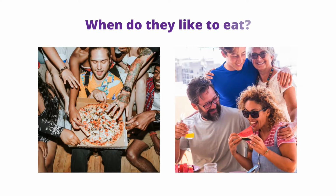When do they like to eat? Some people are used to eating their main meal at lunchtimes, others prefer it in the evening. If we can, we want to respect these routines. And we can use the routines to provide nutritious food when the person feels most like eating.